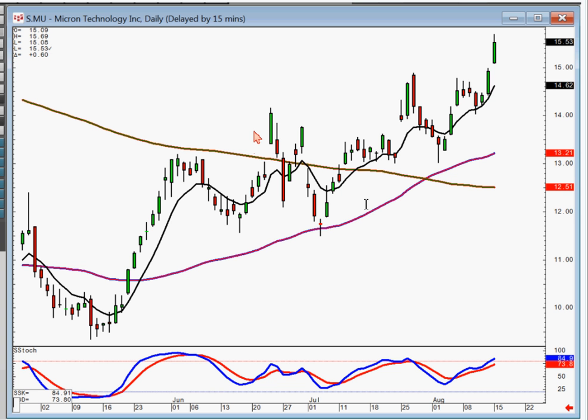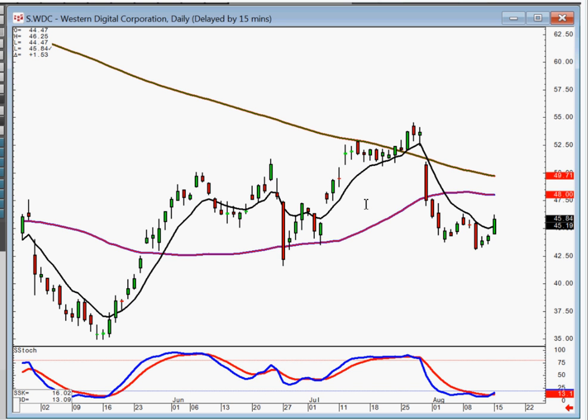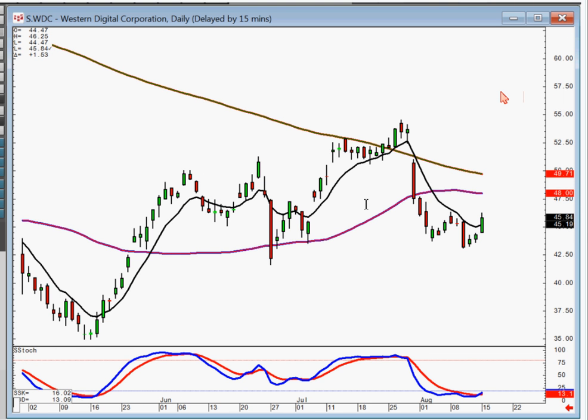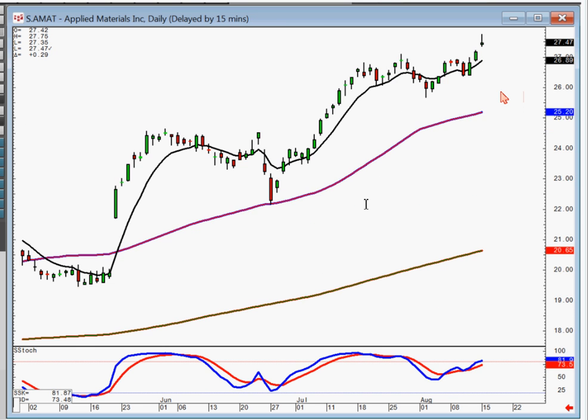Micron, I would be staying long, anticipating you're at the top end of the trend channel. Western Digital, I'd be more apt to buy this one, knowing that it did another buy signal right about the same level it bottomed out before, making the top area your target, up around the $57 range. AAL, J-hook pattern. If you're buying it, use the T-line as your stop. AMAT, another one that you can stay long, use the T-line as your stop.